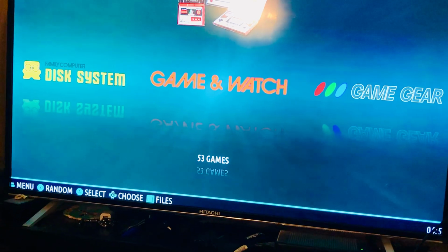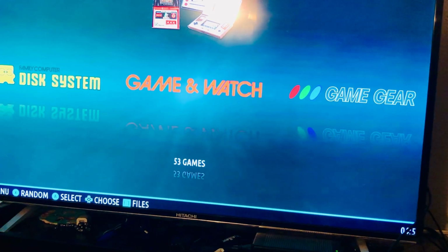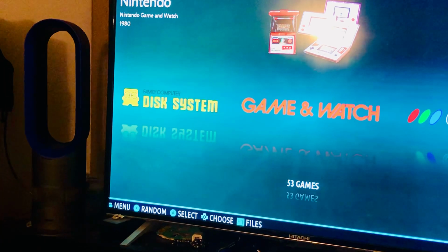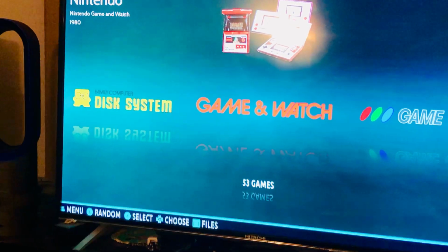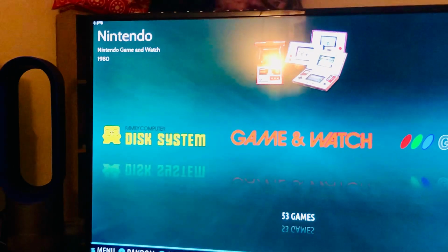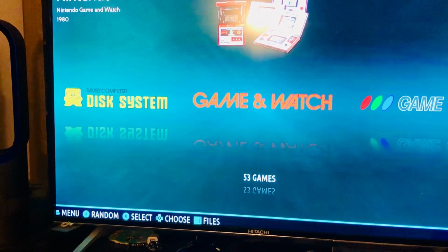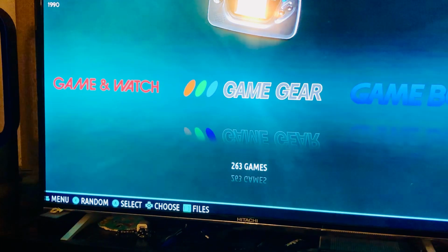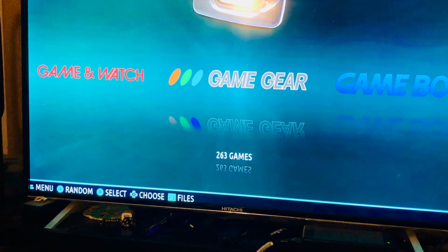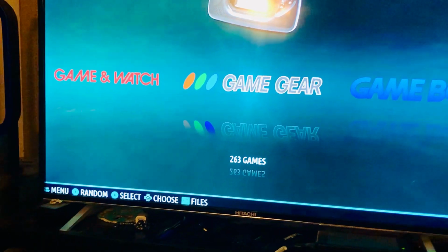Nintendo back in the early 80s came out with these Game & Watch. They're one of the first handheld games ever before anything else. They're kind of close to the Tiger Electronic. Remember those little handheld games you just get from like Walmart for like 10 20 bucks. Sega Game Gear. This one has 263 games. It's Sega's handheld game system, color screen.